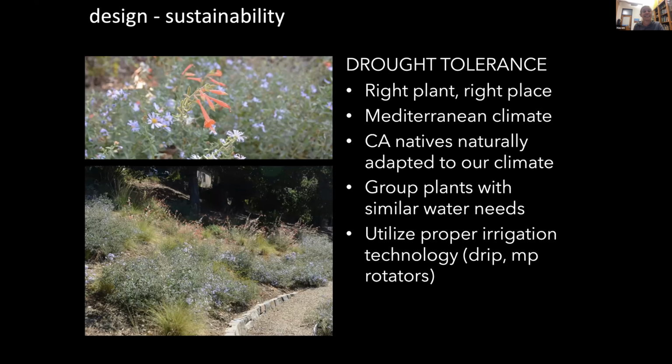But thinking about the fact that California natives are naturally adapted to our climate, and specifically the local ecotypes, the ones that are specific to your area, those are really going to be adapted to those. So that's going to make them most likely a little more drought tolerant. Other thoughts: grouping plants with similar water needs kind of goes without saying, and we can talk a little bit more about that. And then utilizing the proper irrigation technology, right? So we're really talking mostly about drip, MP rotators, using things that don't use a lot of water, that don't have that fine mist that can be absorbed in the air so that you're losing a lot of water.